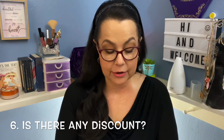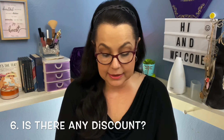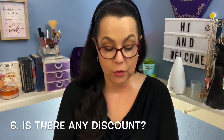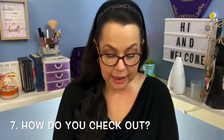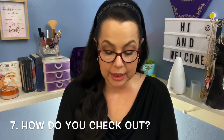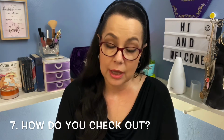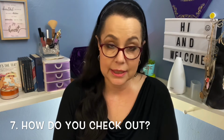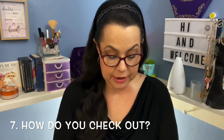And is there any discount for keeping multiple items? Yes, if you choose to purchase 4 or more items, there's a 10% discount. How do you check out? To check out, you log on to your account at trendsend.com and click checkout next to your current order. Indicate which items you love and which items didn't hit the mark. And also, they do offer return and exchanges.